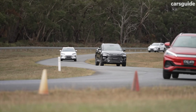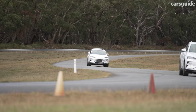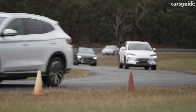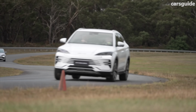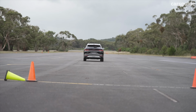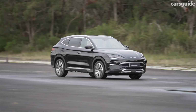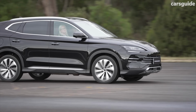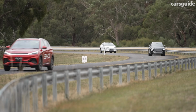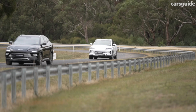Meanwhile, the Premium uses a 96 kilowatt turbocharged version of that same engine, but adds a 120 kilowatt electric motor out back as well, allowing for all-wheel drive. Power jumps to 238 kilowatts and torque to a handy 550 Newton meters. The result? The Sealion 6's 0 to 100 kilometer sprint time tumbles from 8.5 to just 5.9 seconds.